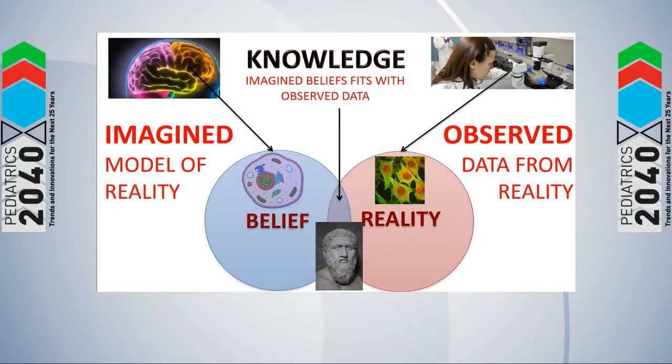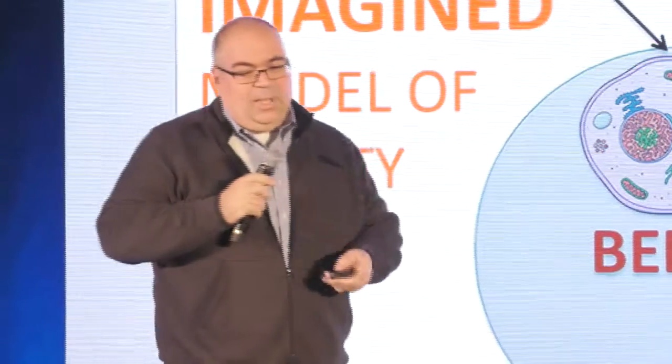So Plato famously said, knowledge is a justified, true belief. Think about how profound that is. Knowledge is a justified, true belief. What that means is we believe things that come out of our imagination. We test them against reality with data and with big data, right? And then from that big data and testing, we come up with what we believe to be knowledge, what we know, and that keeps evolving.